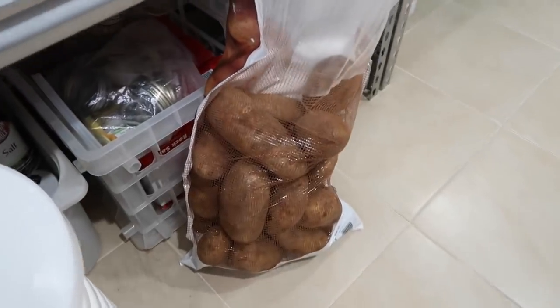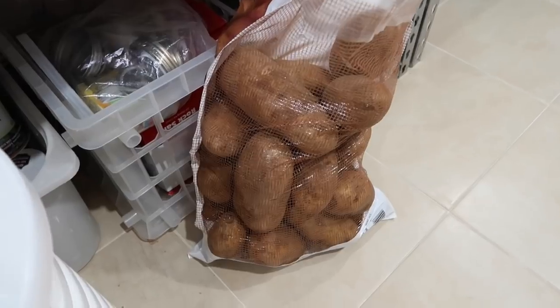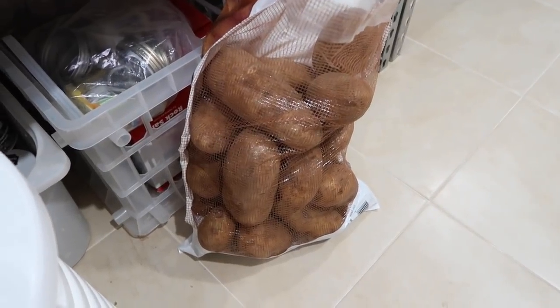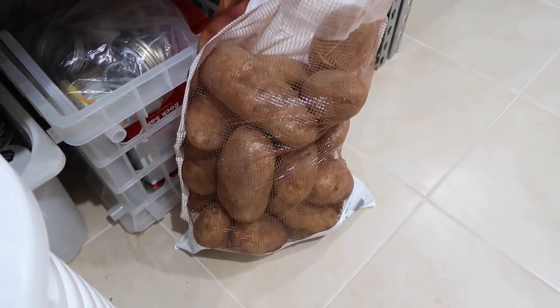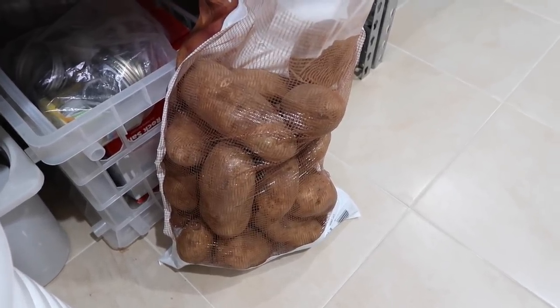Another essential I like to keep on hand is potatoes. I also have in my other pantry my sweet potatoes. Add this to soups, stews, fry it up on the stove, make some home fries, a baked potato night. This will definitely fill your belly.